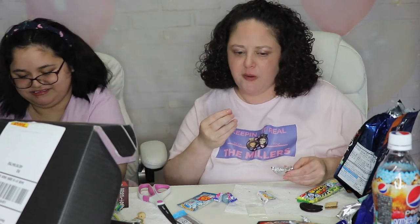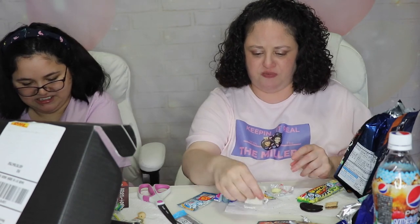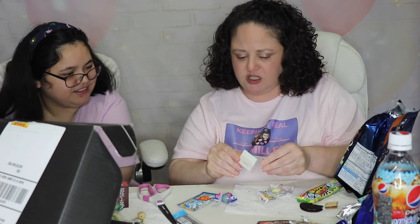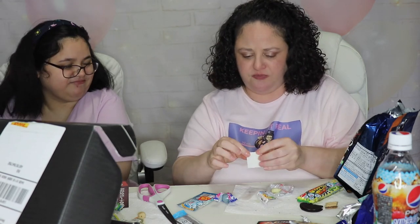It's got like crunchy stuff in it. Not really. Okay. That's a weird texture to it. Last but not least, this is... What? Oh. This is the gum from that Pokemon. Oh. It's like paper. Here. I just want to see what it tastes like. It tastes like paper.